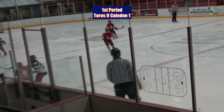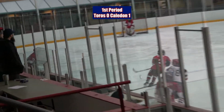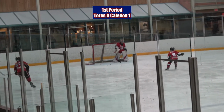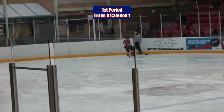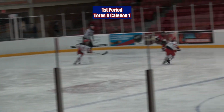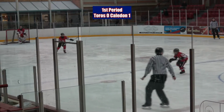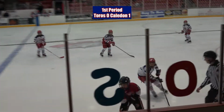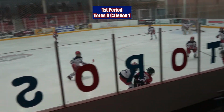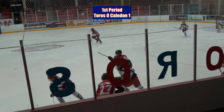Toros have had a magical run here in the playoffs. They knocked off the number 1 seed, Whitby, and then they swept away the Barrie Colts in 3 games. But they're in for a little bit tougher challenge here in the Caledon Hawks, and they proved that in game number 1 with their 3-0 victory. Maybe it just takes 1 goal for the Toros to get off and running. And can it happen here in game number 2?